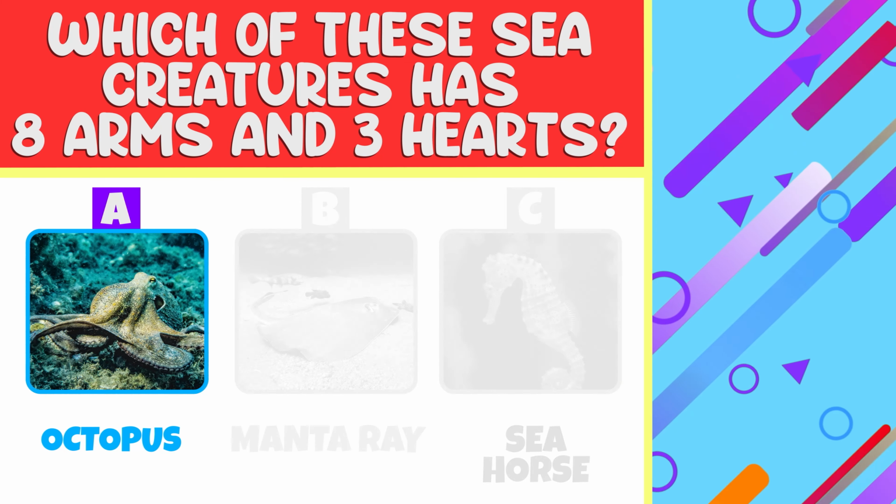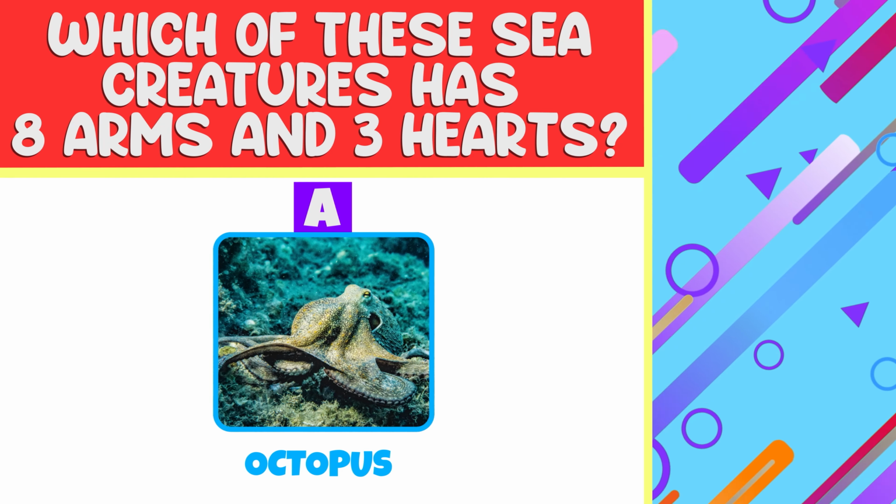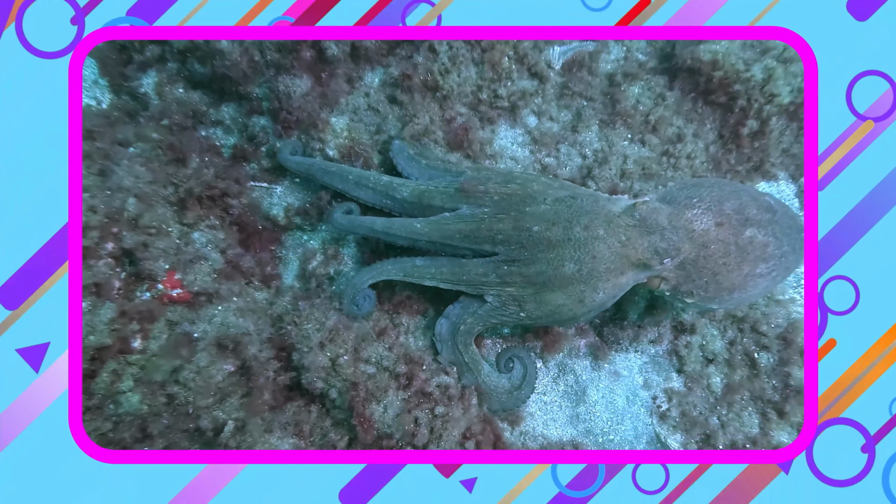It is option A, octopus. Octopus has 8 arms and 3 hearts. An octopus can change its color to hide.